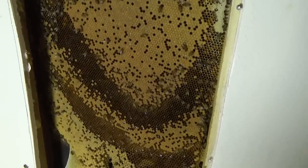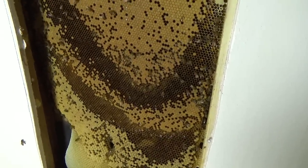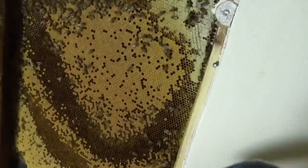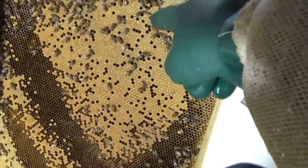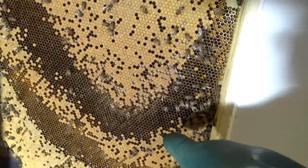So we've now removed the first slab of comb, that beautiful, beautiful comb. And man, this laying pattern is so beautiful. You can see like an arch right in here. This was at one time honey stores, and where the queen laid her eggs in this part, and then below it right here, and then honey stores down at this area.